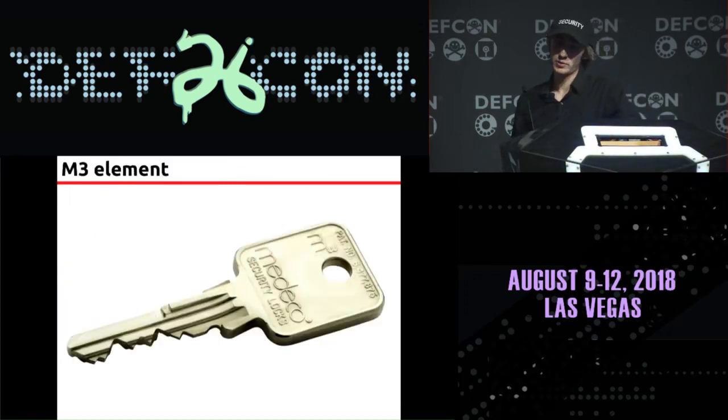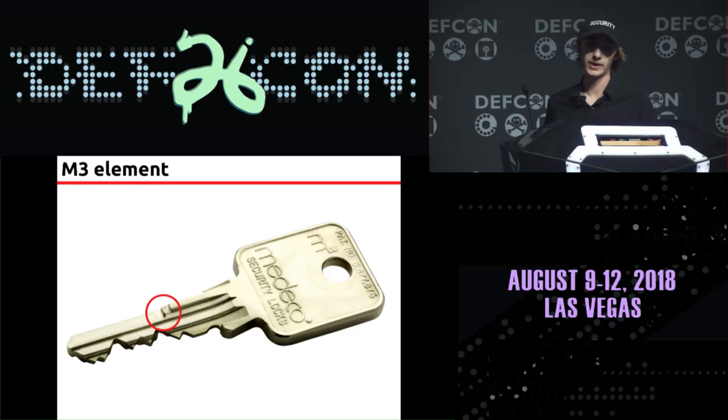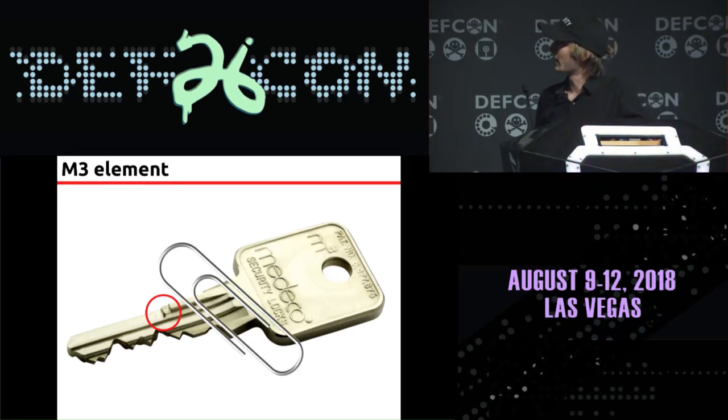Also, the only difference between a biaxial key and an M3 key is this groove that's been cut out of it so the key can interact with the M3 slider element. This element is protected under patent, but it would be trivially easy to print a key with a similar cutout. This element does give the key some legal protection against duplication, but it provides almost zero technical protection. And people have attacked this element at DEF CON before. It was shown to be very secure as long as the attacker doesn't have access to a paperclip or something similar.